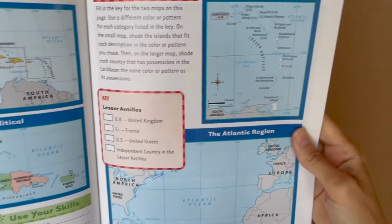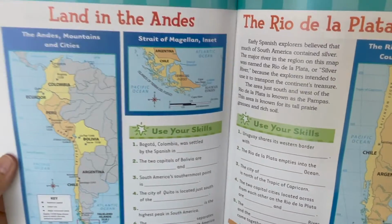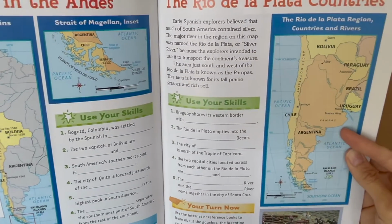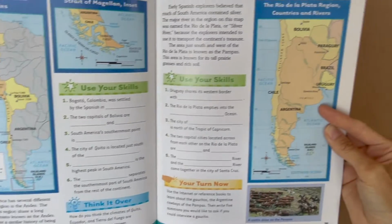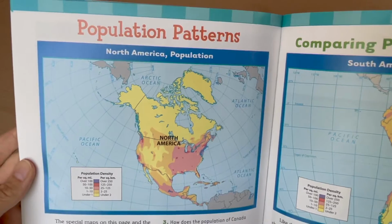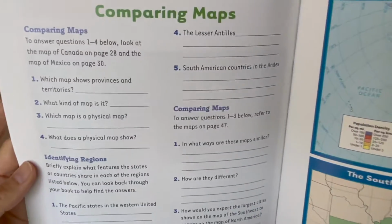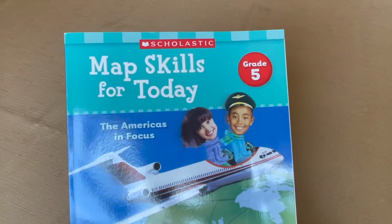and Cuba. And then down into South America, we'll talk about rainfall in South America, the Andes, the Amazon, and just introducing more of that part of the world. Also talk about population patterns, comparing population, and then your review in the back. That is the 5th grade book.